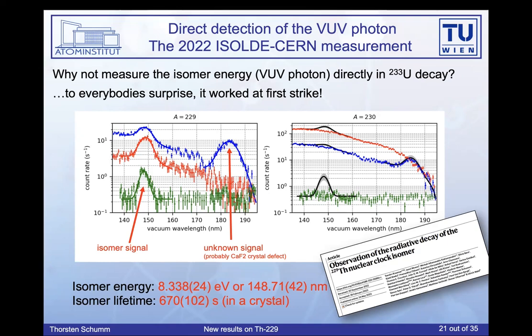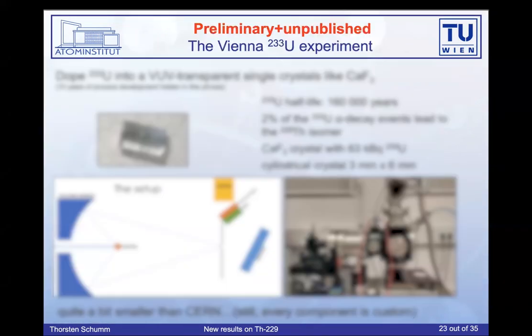So that's cool, but as I said, you need CERN. So that's not tabletop physics. It's the other end of not being tabletop physics. So we came back trying to use uranium. We go back to the uranium approach. We take uranium-233, and as I said, we built little crystals. This is 3 millimeters. The diameter of this little thing here is 3 millimeters. So it's a really tiny crystal.